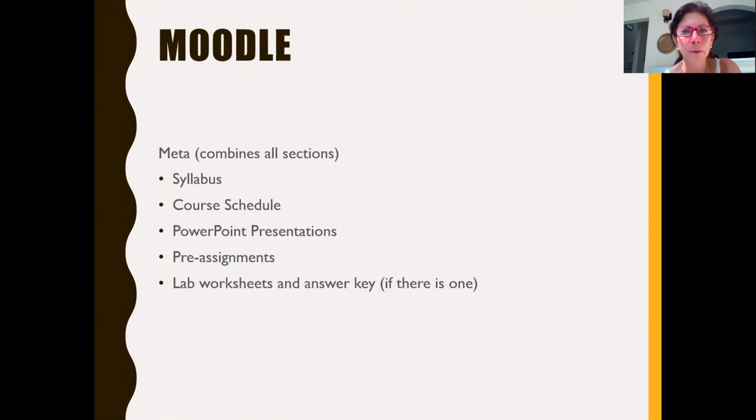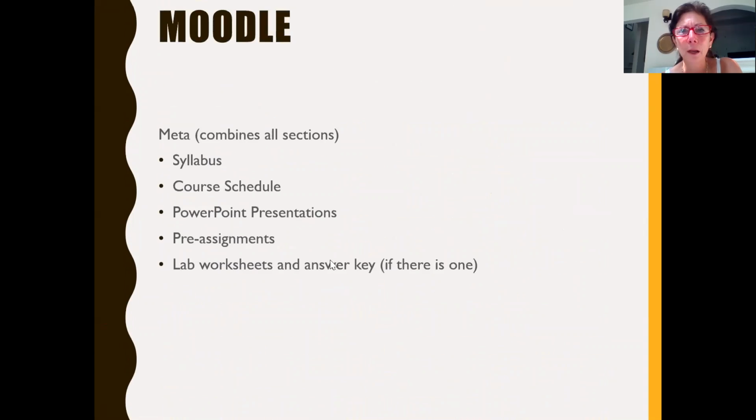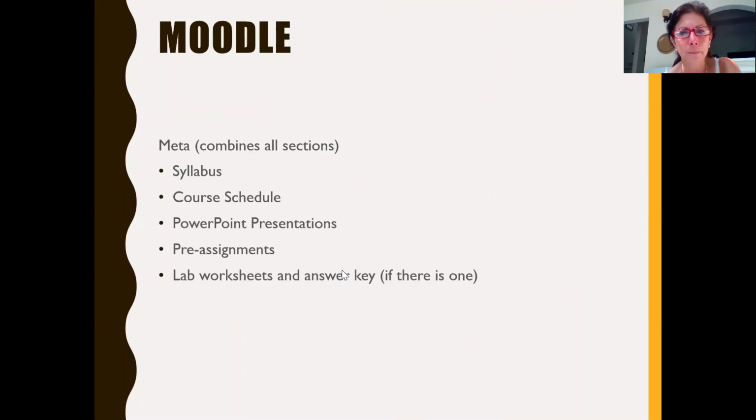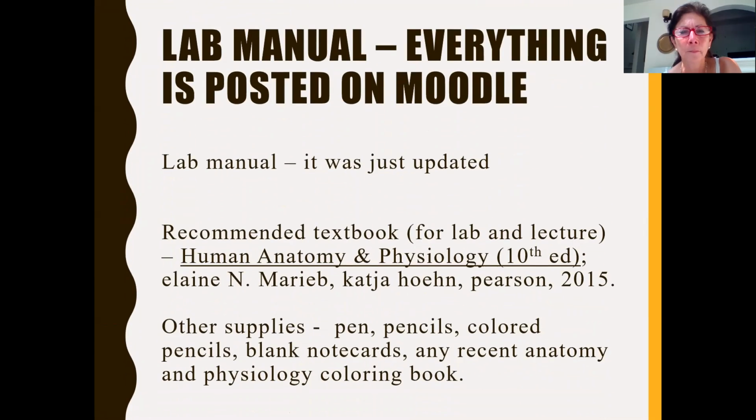Everything's posted on Moodle: the syllabus, the schedule, all of the PowerPoints, any of the pre-lab assignments, all the lab assignments. If there's a worksheet, that will be posted on Moodle as well. So lab manual, there's really, I would say, no specific manual. You don't have to buy anything. Everything is posted on Moodle.